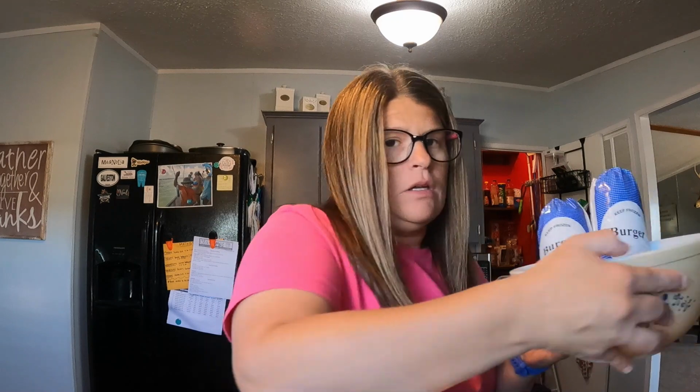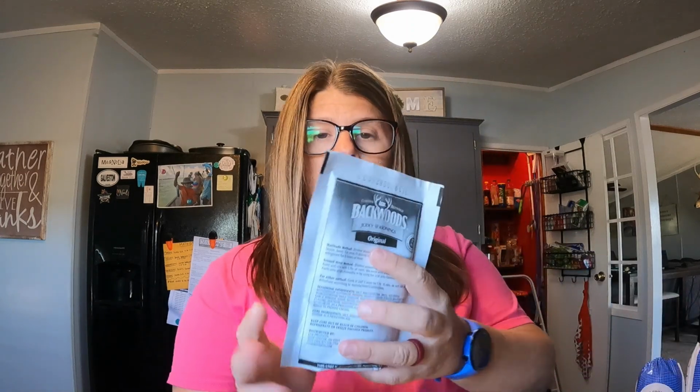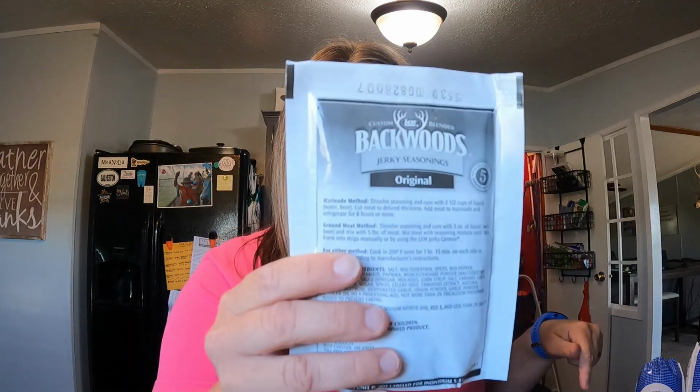We have about 4 pounds of venison burger or grind. We are using Backwoods jerky seasoning. This is the original. You can find this at Amazon. You can find it at Academy. It's everywhere. It's universal, I guess you can say. So a little over 4 pounds of grind. We have the Backwoods seasoning. We're going to use 5 ounces of water, and then I'm going to mix. And then we're going to use our jerky cannon, and we're going to put it on the dehydrator.